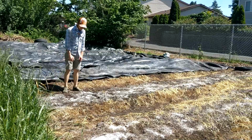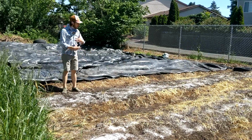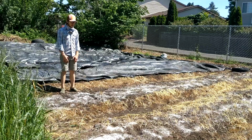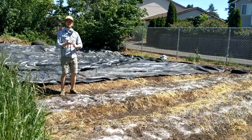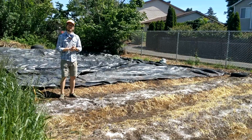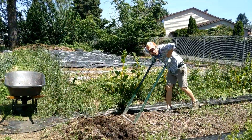So now that the weeds are mostly dead and have been decomposing, we'll dig up these rows and get our corn, bean, and squash field going in time for the summer plants. The Broad Fork.